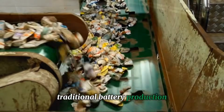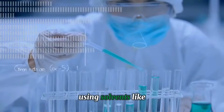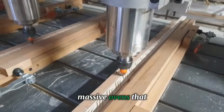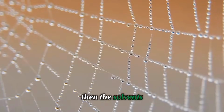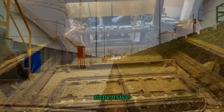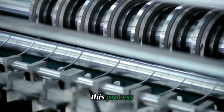Traditional battery production is a chemical nightmare. Electrode materials are mixed into a toxic slurry using solvents like NMP. That slurry is coated onto metal foil, then dried in massive ovens that consume enormous amounts of energy. Then, the solvents have to be recovered, recycled, and managed as hazardous waste. It's slow, it's expensive, it's environmentally destructive, and every major automaker on Earth is locked into this process.